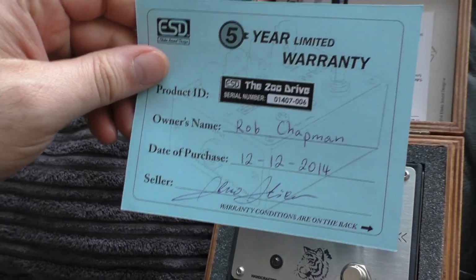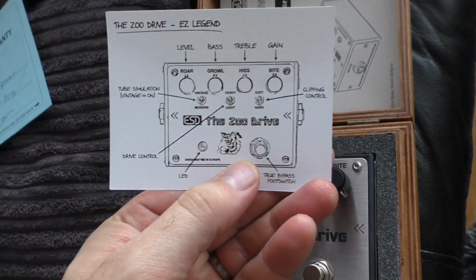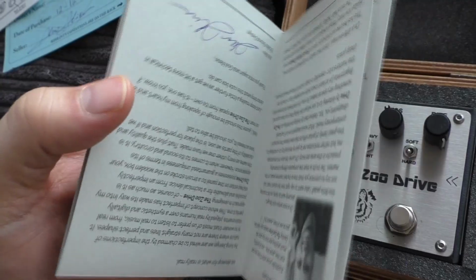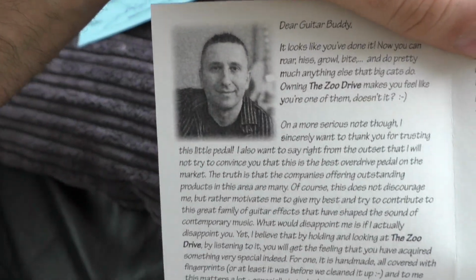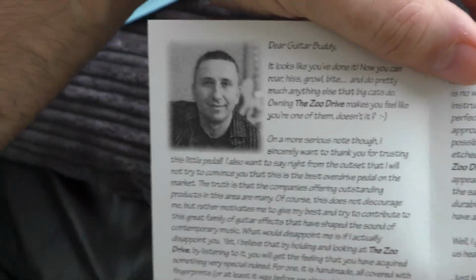Really nice touch. He assembles every single one of these himself in his own time. He's only able to make something like 20 of them every month. Here he is. So his name is Elteko from Bulgaria. Super nice guy. And you can see there's just a lot of time and effort gone into this.